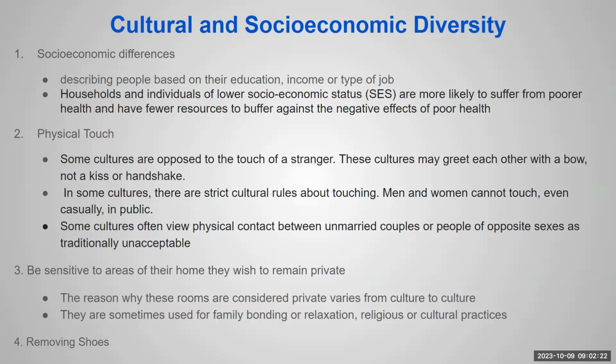Physical touch is another way we communicate in our society. I don't know about you, but when my family gets together, we're hugging and kissing. We want to remember that in some cultures, physical touch is not appropriate, especially between a man and a woman. Some cultures bow to each other instead of shaking hands when they greet each other. And so we need to be sensitive to that.